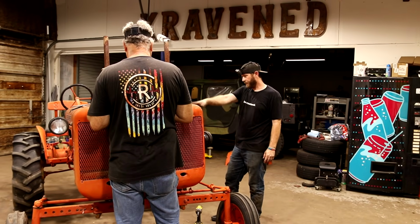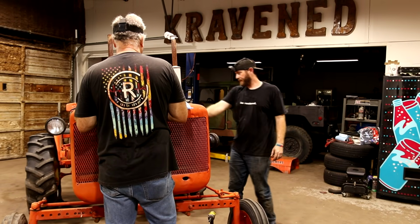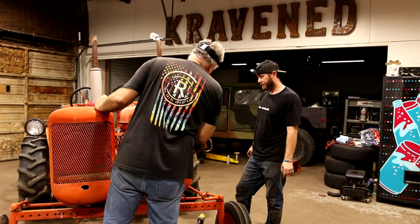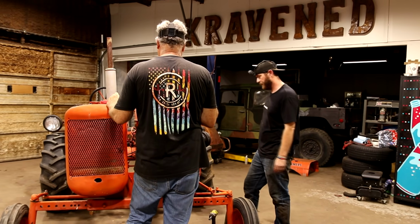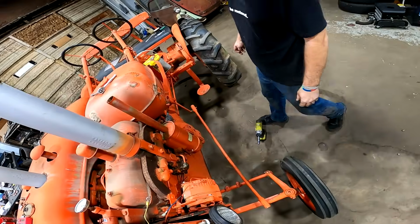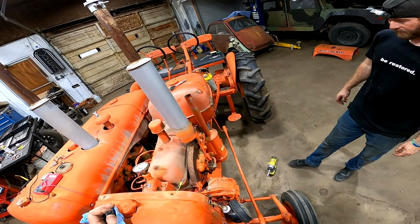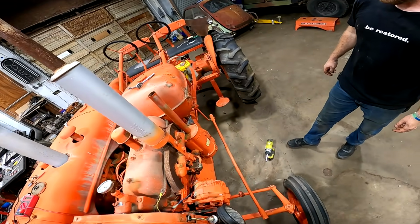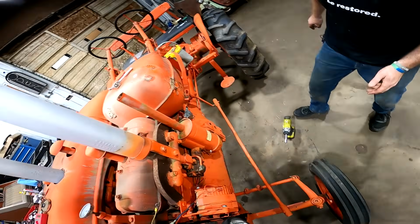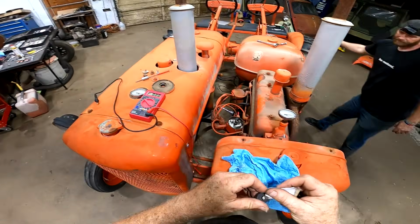Debating on what we should do on this fuel system here. You think just disconnect it and run our temporary tank up here for now, or do you want to try to get it to crank with starting fluid or something first? I don't know much about the tank, so we don't really know what we're getting into. Oh, there's water in that. Okay. So I'll just disconnect it right here and we can run that temporary one.